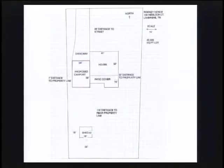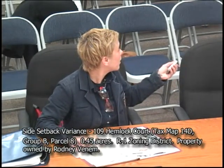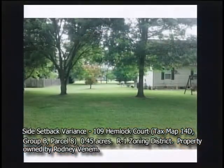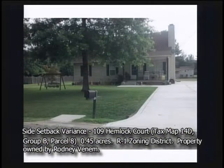Of course, they would like to put the carport at the end of the existing driveway for the purpose of coverage. There is a fence on the neighbor's property. I'll just show you a few photos here. That's looking at 109 Hemlock. They have a larger side on the left-hand portion of the property. You can see the fence in the background right over there. From that fence to the neighboring structure is about 75 feet.